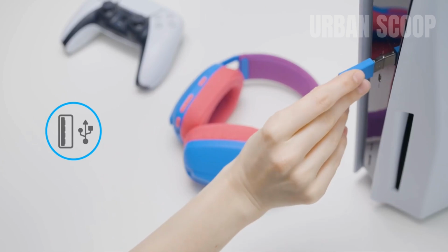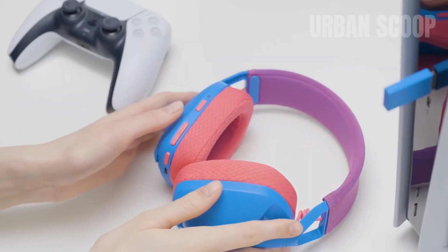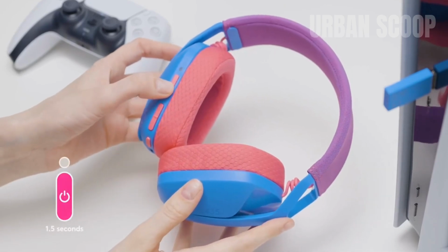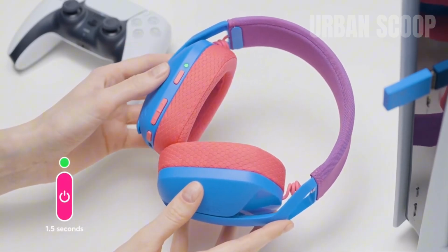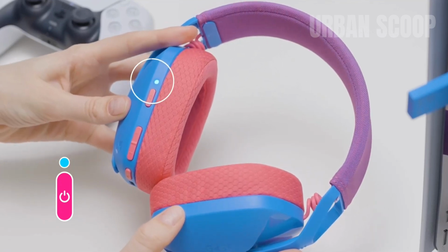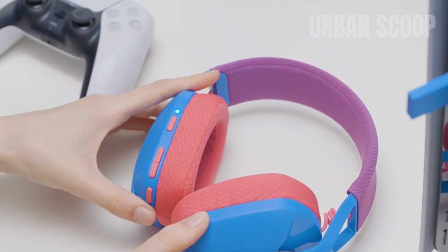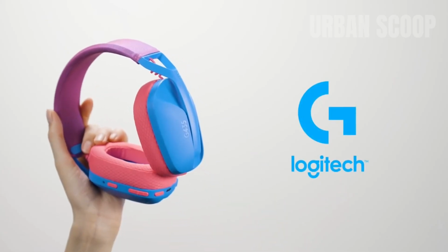Versatile: Logitech G435 is the first headset with Lightspeed wireless and low latency Bluetooth connectivity, providing more freedom of play on PC, smartphones, PlayStation, and Nintendo Switch gaming devices. With a lightweight construction, this wireless gaming headset weighs only 5.8 ounces, making it comfortable to wear all day long.